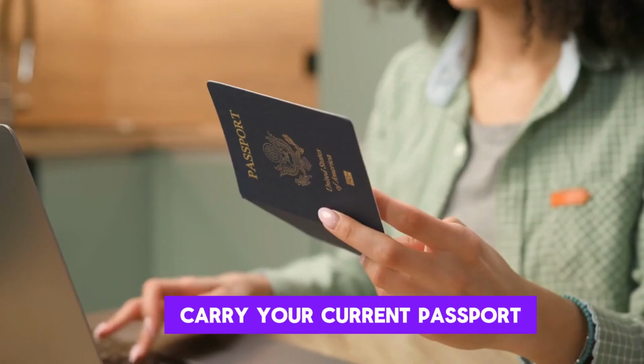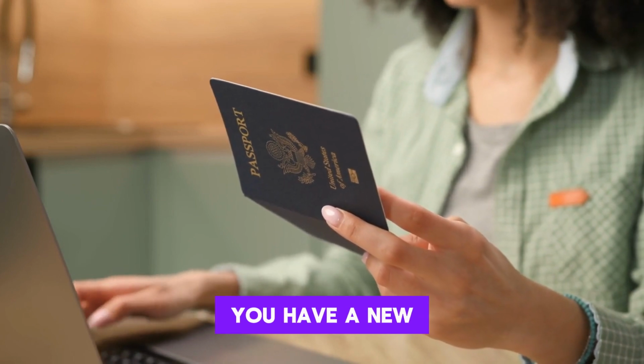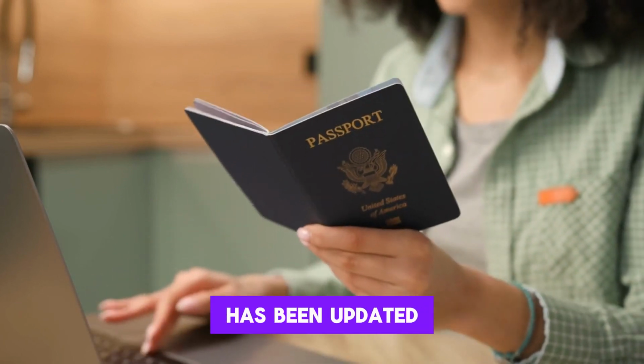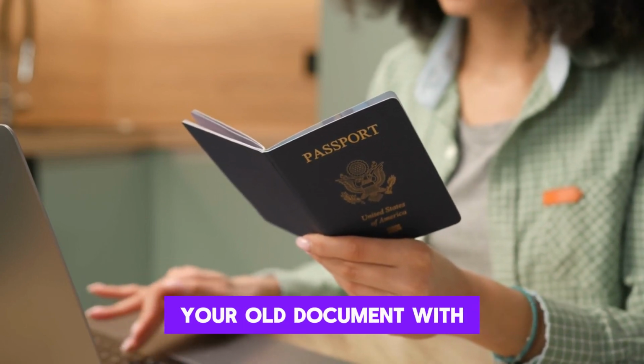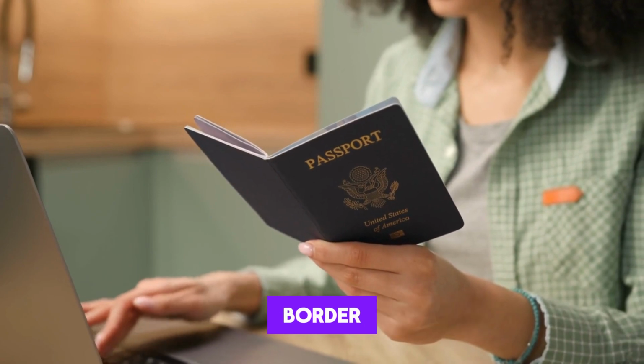You'll still need to carry your current passport with you. If you've told us you have a new passport and you're still waiting for confirmation that your UK account has been updated, you should also carry your old document with you, if possible, to avoid unnecessary delays at the border.